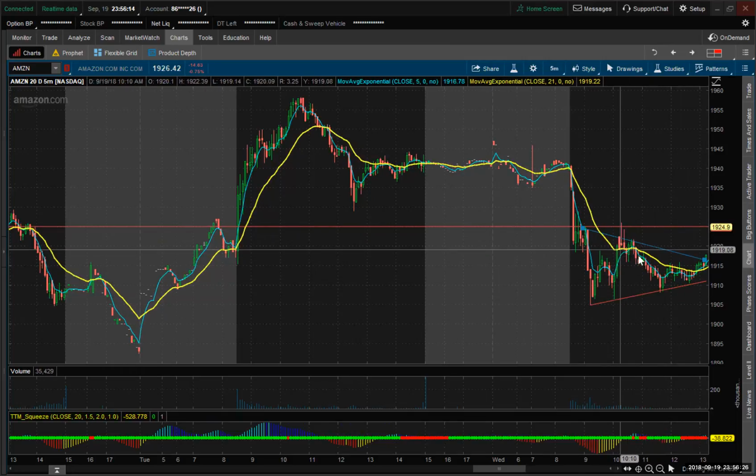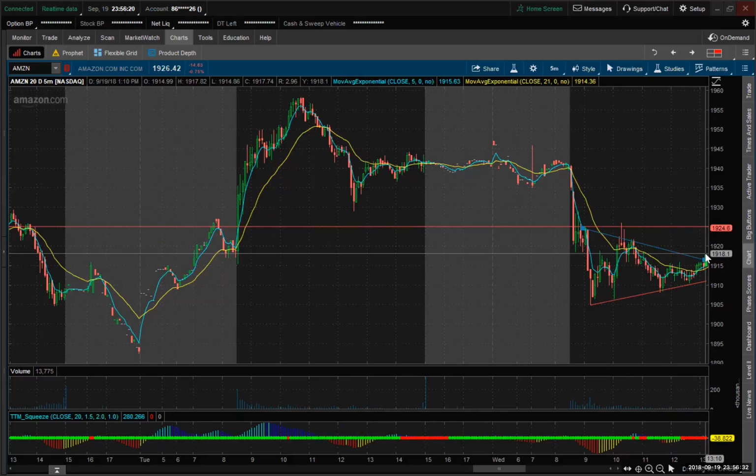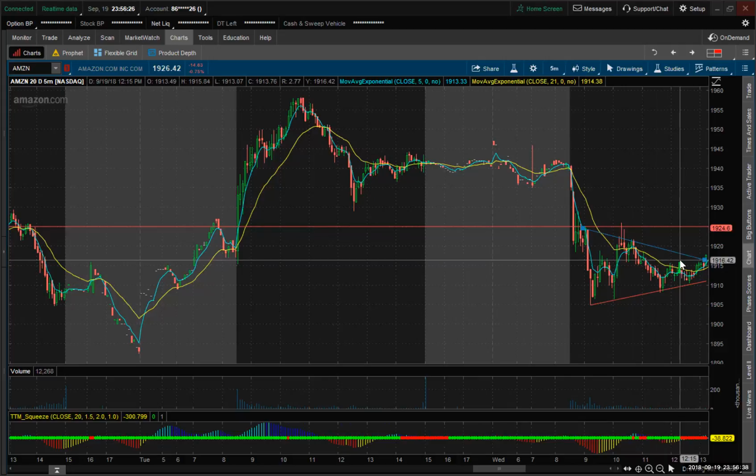If you were in this trade, maybe you got an R, a little more than an R. But now you're right here. If you're still in this, you're about to get trailed out. Hopefully your stop is actually here and you are trailed out rather than holding on for any more of a move. But this looks like it's starting to break out of a triangle.